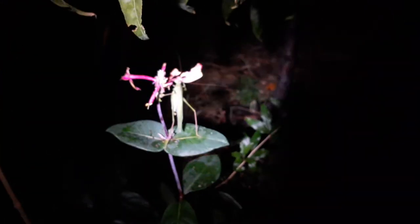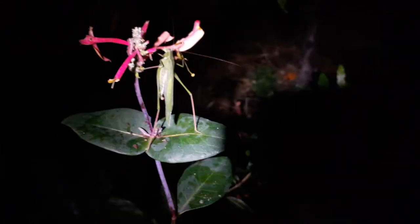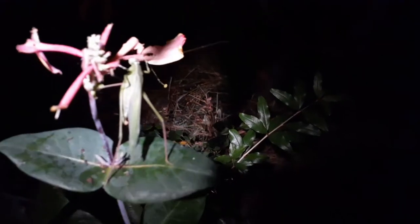But since he ate this one pretty much all the way, we'll just let him continue, but I'm going to try to get some National Geographic style close-ups with my camera here to see if we can get his face. I want to get a real close-up.